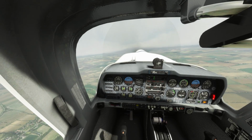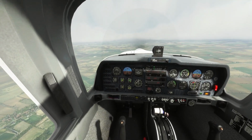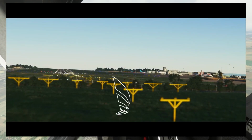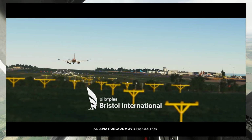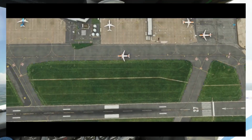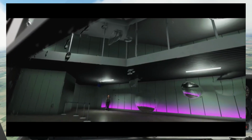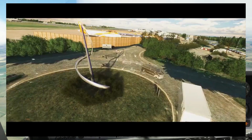Moving over to scenery, and my goodness, PilotPlus have blown every single other scenery developer out of the park. From the screenshots, videos and reviews provided so far, PilotPlus's Bristol airport looks like one of the best bits of Payware scenery out there by far. Honestly, this is incredibly impressive. I haven't tried it out yet, but for just under £15 UK, I am very tempted to snap it up very quickly.